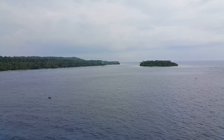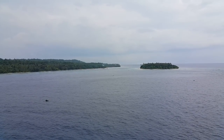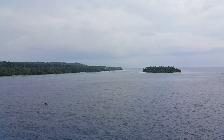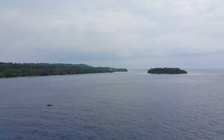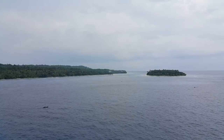Next stop is Kitava in the Trobriand Islands group. This has only got about 3,000 people. And they reckon that the way that the people live there is unchanged over the last 1,000 years.